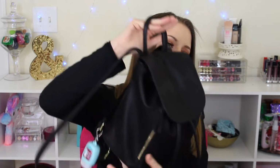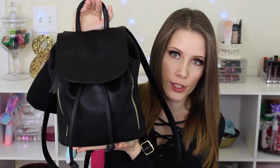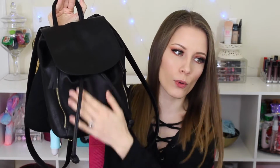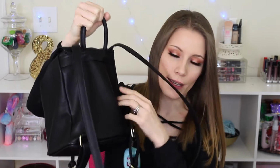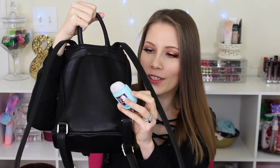So first I want to show you my bag. This is from Target and it is a backpack style bag. It's just a plain black and then it has gold zippers. And then the back has two separate straps and they're fairly thick and padded. So I really like this. The only thing I have on the outside down here is a Bath & Body Works hand sanitizer.